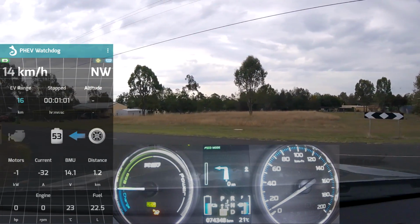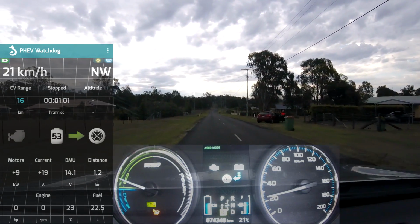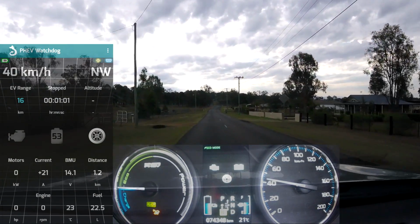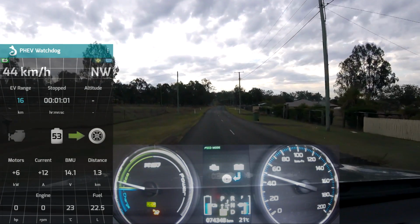So it's almost impossible to stay under 1C with this small battery. It's just impossible. The current output is far higher. The current input while braking, while regen, is far higher.